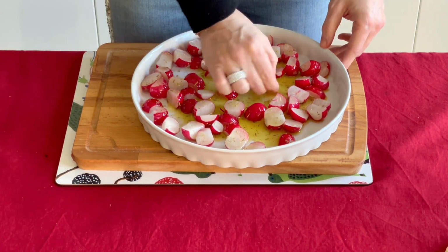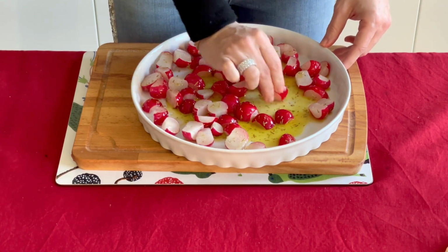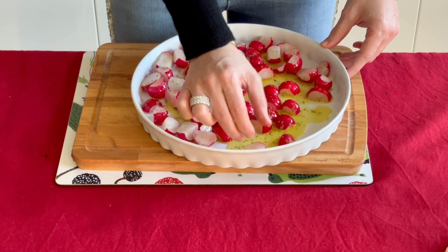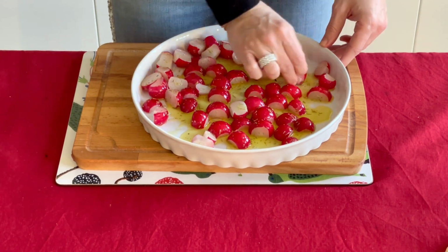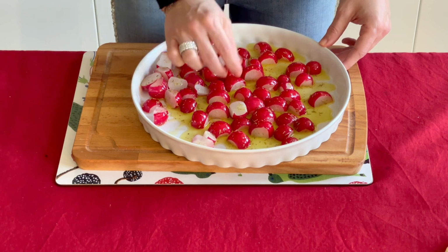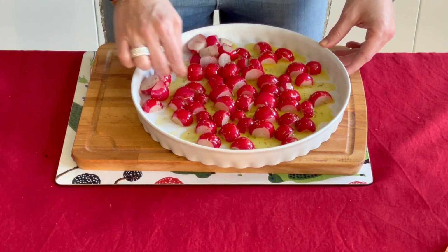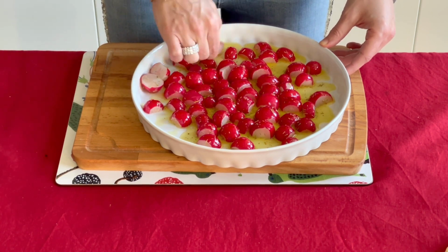But now it's time for the tip of the day. The secret to get a super yummy side dish is that all your half radishes should be with the white part downside, touching the plate. So you are supposed to put into your oven a completely red looking dish. Only in this way, these little and cute balls will bake perfectly.